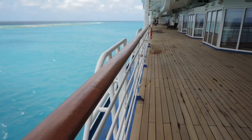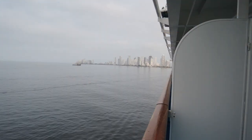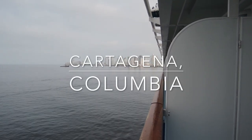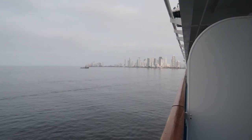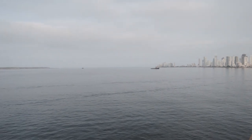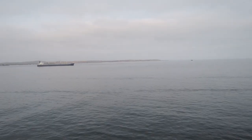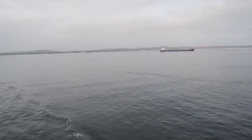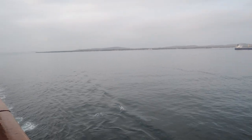We're just hanging out on deck here. Morning from Cartagena, Colombia. You can see it there. We are pulling in. It's almost 8 o'clock in the morning. It's pretty foggy though and humid. This is our view from the balcony. And again, this is why we get a balcony. So when we're pulling into ports, we don't have to rush up and always be on the top deck. And just look outside.